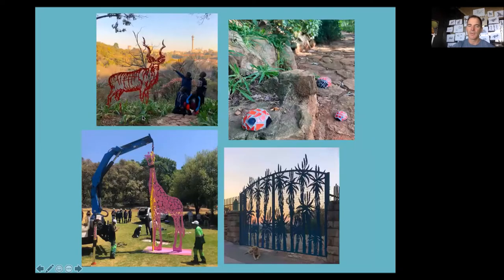I started to expand the use of art through the park, not only my own art, also other artists' work, because I realized that art created focal points. So at the beginning, people were arriving in the park and they were walking from the car park to the owl forest.